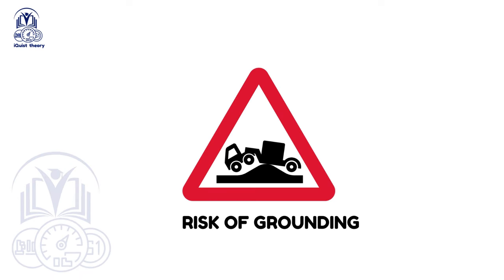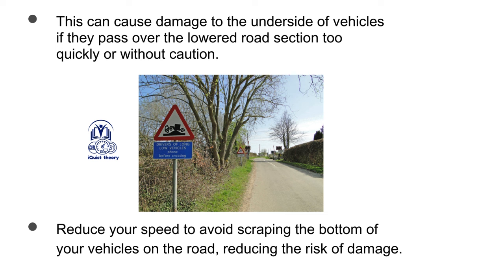Risk of grounding. This can cause damage to the underside of vehicles if they pass over the lowered road section too quickly or without caution. Reduce your speed to avoid scraping the bottom of your vehicles on the road, reducing the risk of damage.